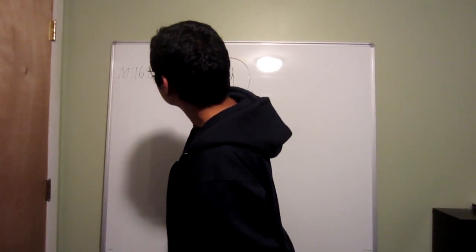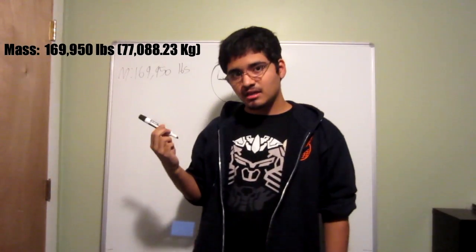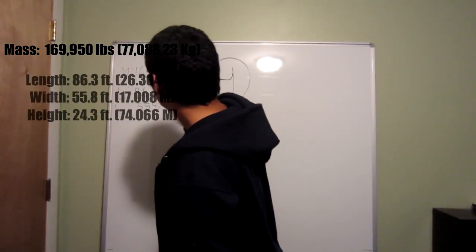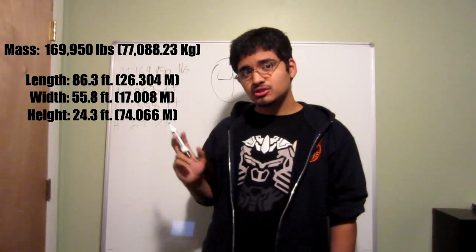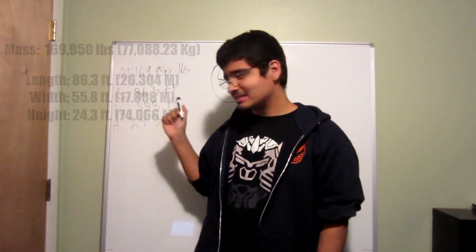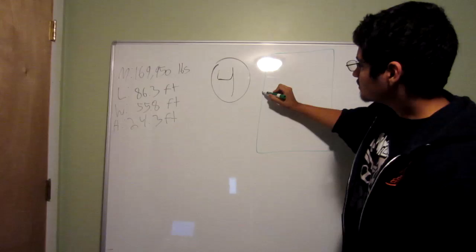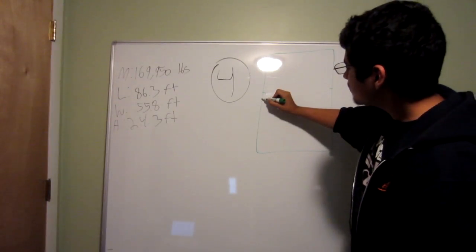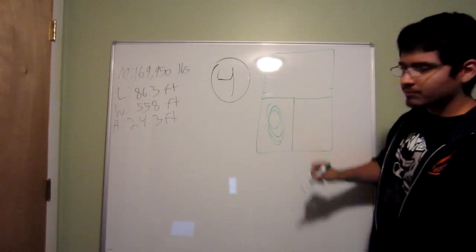The mass of Skylab was about 170,000 pounds, and its length, width, and height were as follows. Maybe it's not so hard for some people, but for me it's hard to estimate in my head exactly how big it was. In relation to a football field, Skylab was about half, or about a fourth of a football field. This is about how big Skylab was.